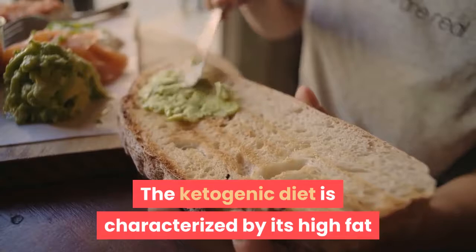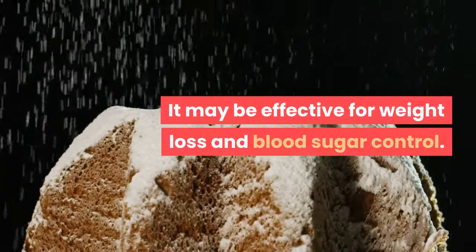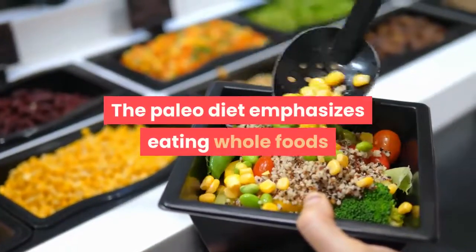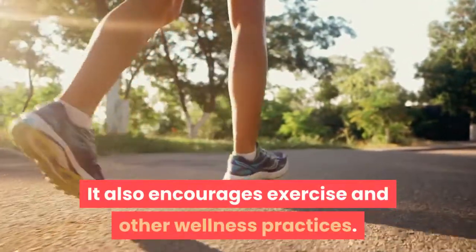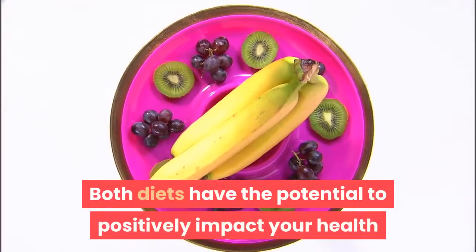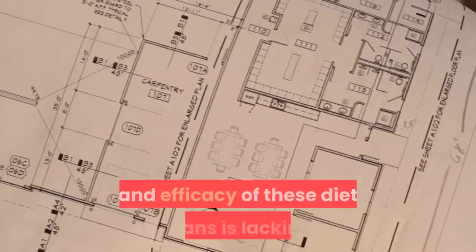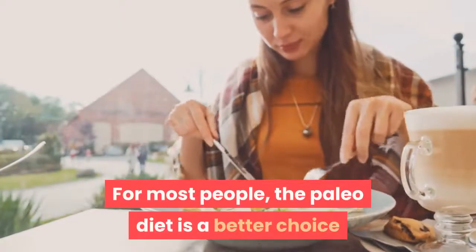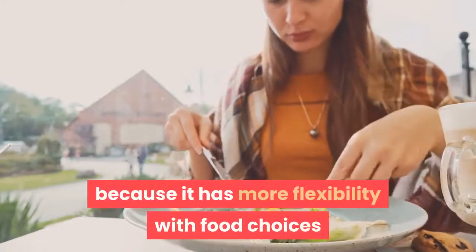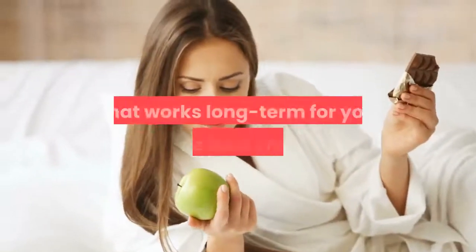The bottom line: the ketogenic diet is characterized by its high fat and very low carbohydrate content. It may be effective for weight loss and blood sugar control. The paleo diet emphasizes eating whole foods that were thought to be available to humans in the Paleolithic era. It also encourages exercise and other wellness practices. Both diets have the potential to positively impact your health when appropriately planned. However, long-term research regarding safety and efficacy of these diet plans is lacking, and some of the restrictions can be difficult to maintain. For most people, the paleo diet is a better choice because it has more flexibility with food choices than keto, which makes it easier to maintain long-term. At the end of the day, the diet that works long-term for you is the best choice.